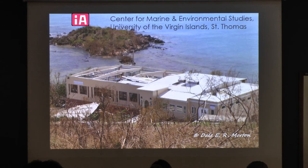Why does marine science need to be recovered? Well, this is our building, right on the water, but it wasn't a very sturdy building, and so you see the roof pretty much ripped clean off. The downstairs was okay, but the roof came off.